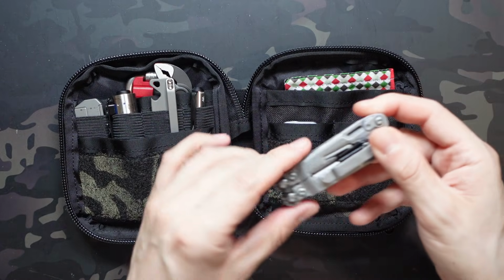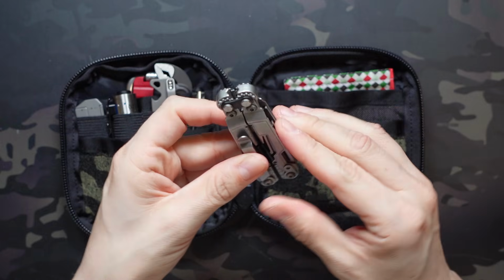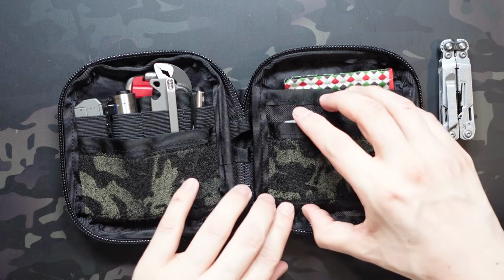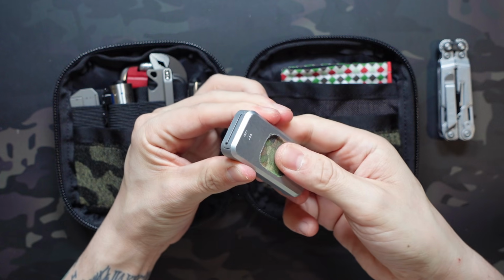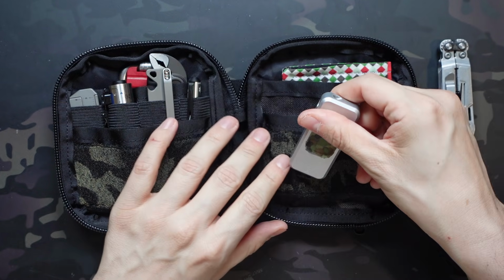So in these front pockets, I have the SOG Power Pint. This is a small multi-tool plier base with a bit driver on the front. I have a separate video on that. Really great multi-tool. And then right next to that, we have the Rivery Manufacturing Zero. This is an out-the-front utility blade. Whoops, didn't mean to pull that back in.